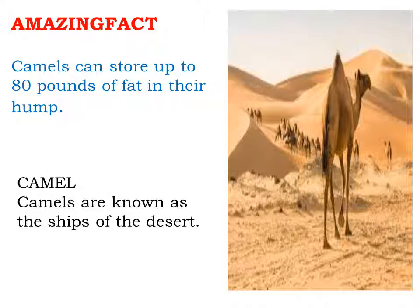Alright, so let's begin our class with an interesting amazing fact, and that is camels can store up to 80 pounds of fat in their hump. Now children, tell me which animal is known as the sheep of the desert and why? Camels are known as the sheep of the desert because of their physical characteristics which are well adapted to the conditions of desert.